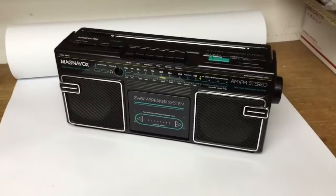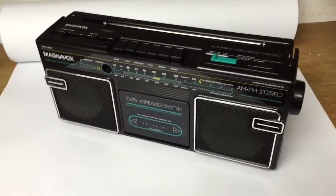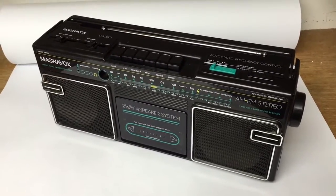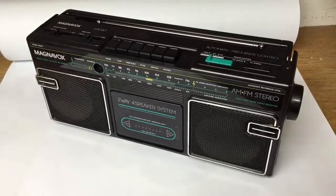This is a Magnavox Boombox, just a single cassette player in it. Bought this at a garage sale for just a couple dollars and it tested out. Everything worked, cleaned it up, made a video, and it sold. Well, actually it sold on a best offer of $33 because shipping is $17 and he wanted to pay $50.